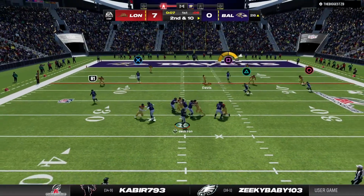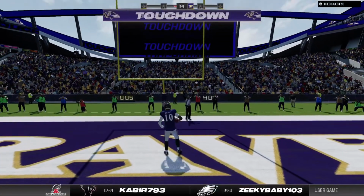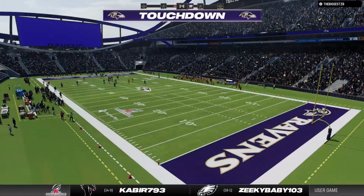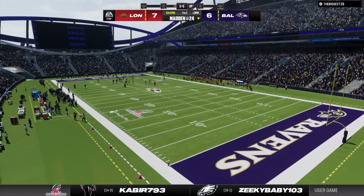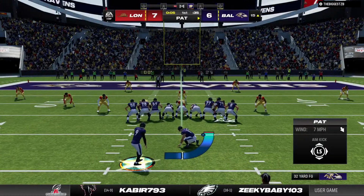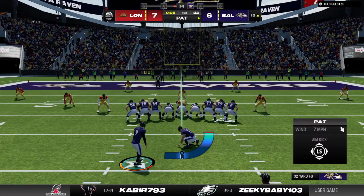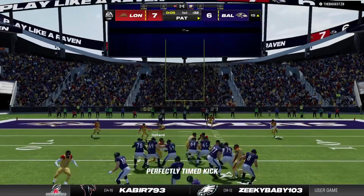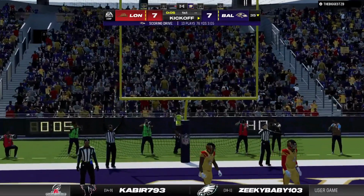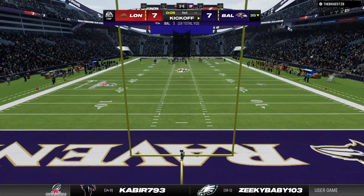From the gun, it's Jackson. And in for the Ravens touchdown. Quez Watkins. 26 yards. And the Ravens are an extra point away from evening this one up. Tucker with the extra point. And we are tied at 7.